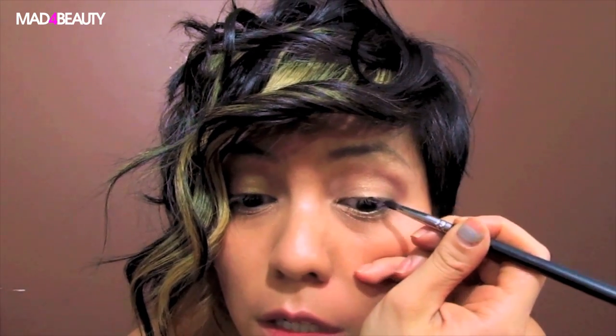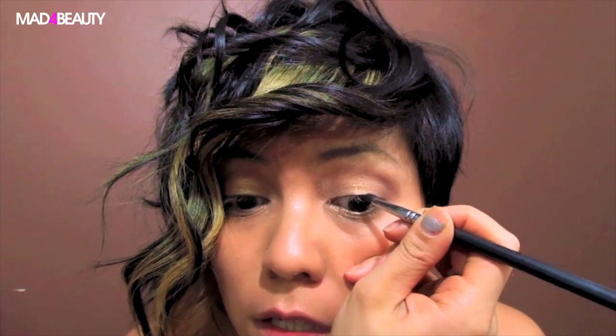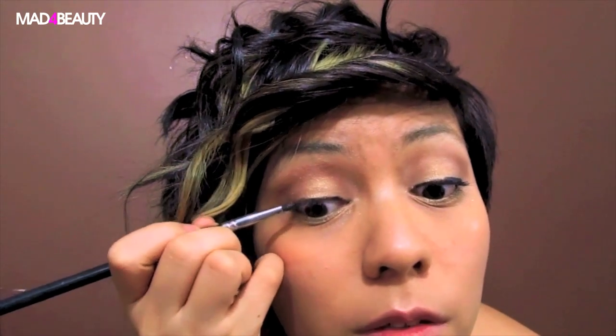Okay, so now I'm going to go in with my Clinique Gel liner in True Black. You really can use a pencil for this. I just can't find my pencil brush here. And I'm really just dragging it along the lash. You want to create kind of a thick line too, because what we're going to do is smudge it out with a little bit of color.